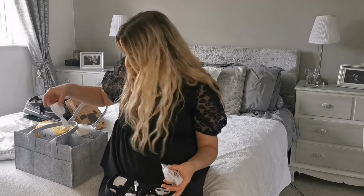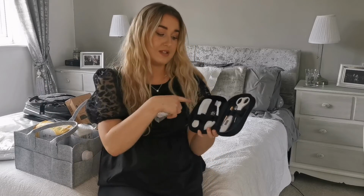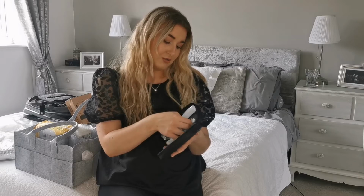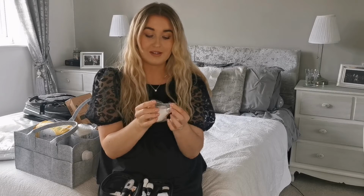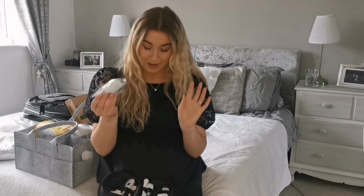It comes with nail clippers, a thermometer, nail files, and things like that. Another brush. Oh, it's that little toothbrush. And this is a snot collector. A lot of babies get snuffly and congested, so I think this is to help with that. But yeah, that was really cute. Again, you can get these from Amazon. I think I might have actually got this from Aldi in their baby event, but they're available from Amazon as well.